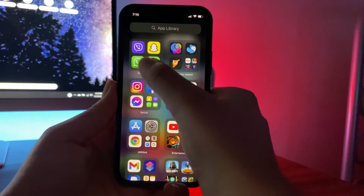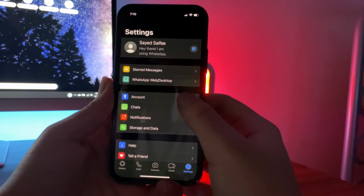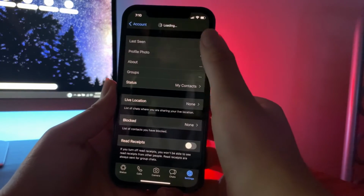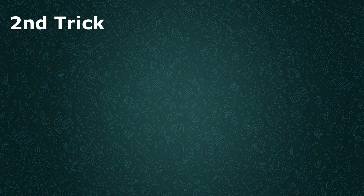So let's get started. If you don't want someone to see you read their message on WhatsApp, all you gotta do is go to settings, click on account, and then click on privacy. Once you click on it, disable read receipts. Keep in mind that you also won't be able to see if they read your message.